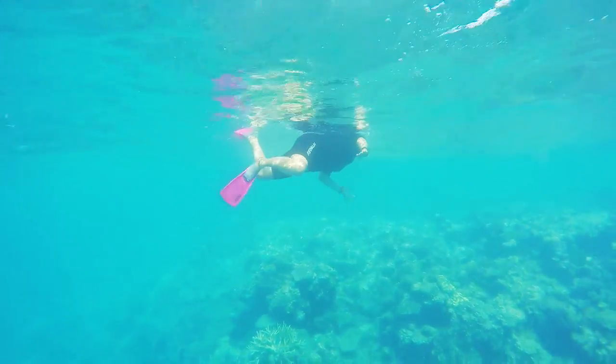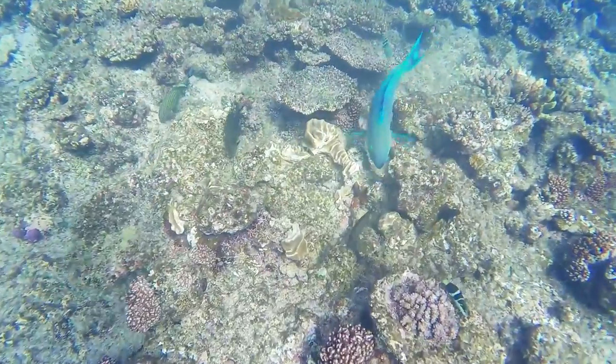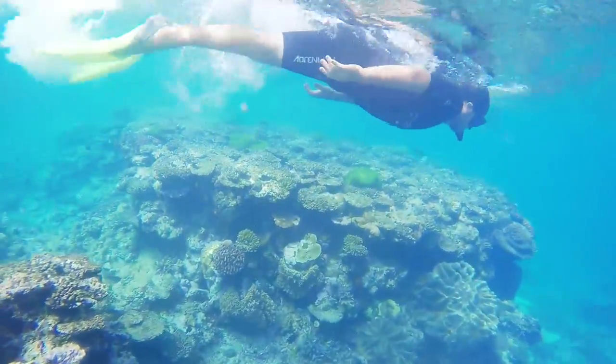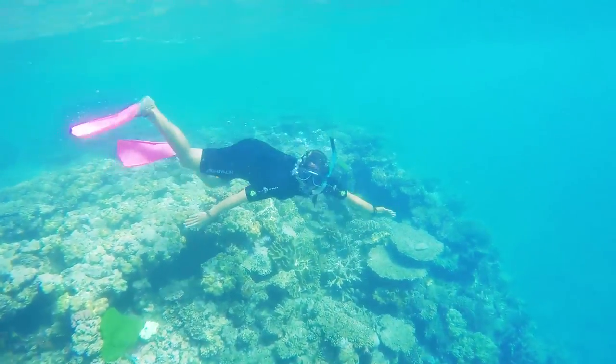Wow, what an amazing experience being able to snorkel the Great Barrier Reef. We saw so many types of fish and coral, all so colourful. Our video doesn't do the Great Barrier Reef justice on just how beautiful it is. We highly recommend putting this on the top of your bucket list as a must-see.